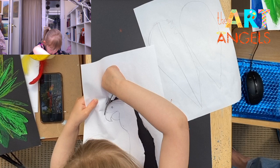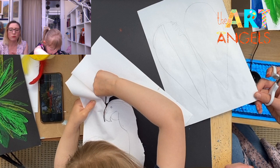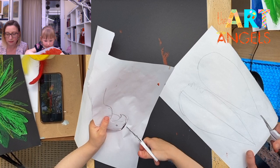Don't forget, if you need more time during the lesson, you can always pause it and come back to it later and take as much time as you need.